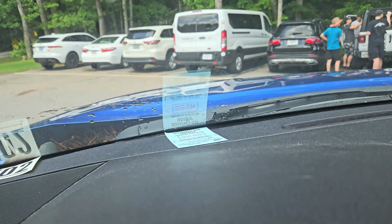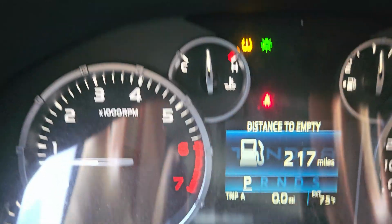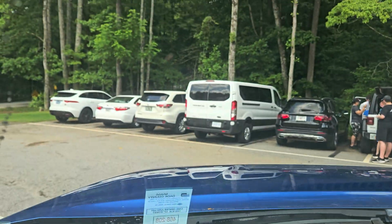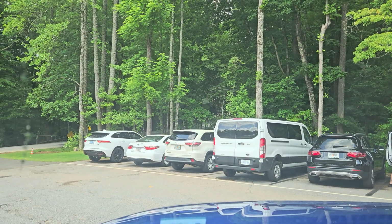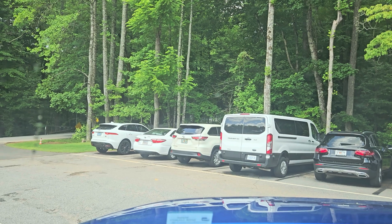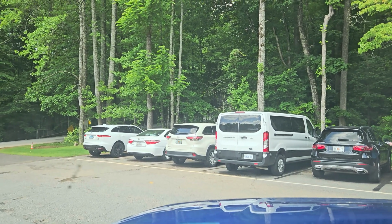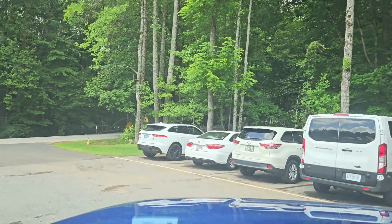All right, so this is the start here, 0 miles. I'm going to see how far it is to the different areas, going up to Amicalola Falls State Park Campground. So we're leaving the RV parking area here.